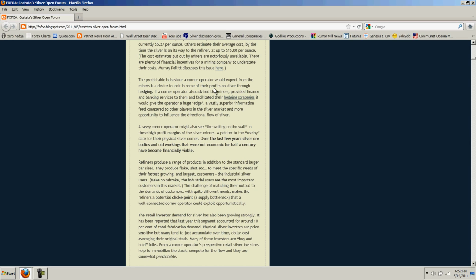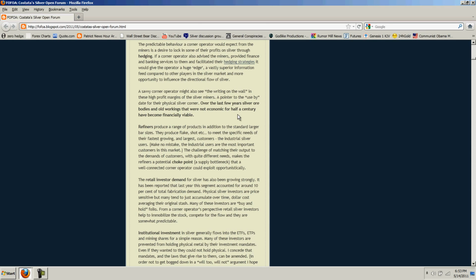The predictable behavior a corner operator would expect from the miners is a desire to lock in some of their profits on silver through hedging. If a corner operator also advised the miners, provided financing and banking services to them, and facilitated their hedging strategies, it would give the operator a huge edge, a vastly superior information feed compared to the other players in the silver market, and more opportunity to influence the directional flow of silver.